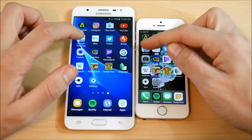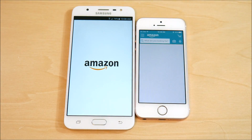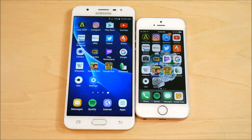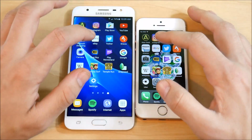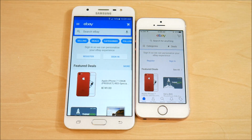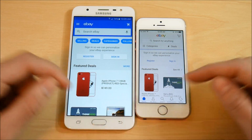Let's go to Amazon Shopping. And you can see the SE loads that one first, but the J7 right on its heels for being a device of this caliber. It's pretty close to the SE in terms of just regular app openings. So you can see right there, eBay did win on the SE.